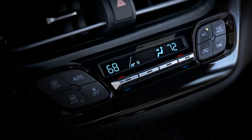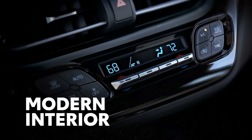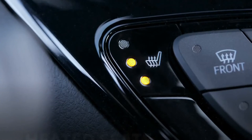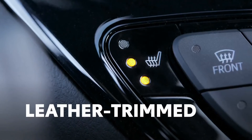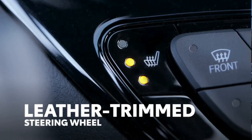On the inside, C-HR styling is just as edgy, with a sporty and modern interior layout that's inviting for both driver and passengers. And the available heated leather front seats and available leather-trimmed steering wheel provide extra touches of luxury as well.